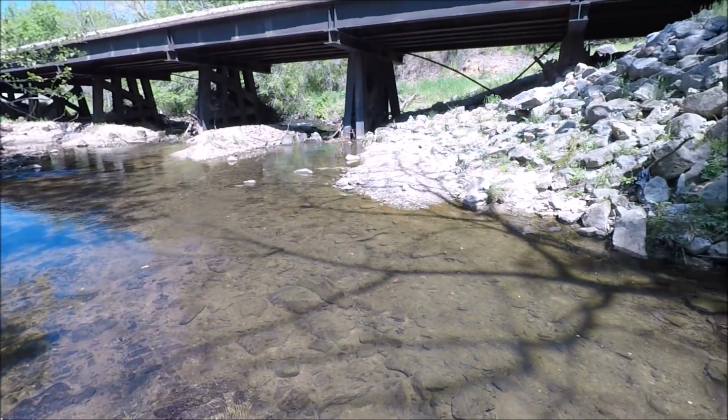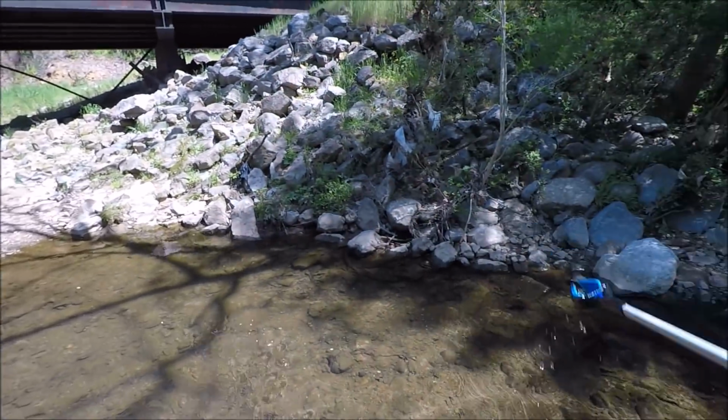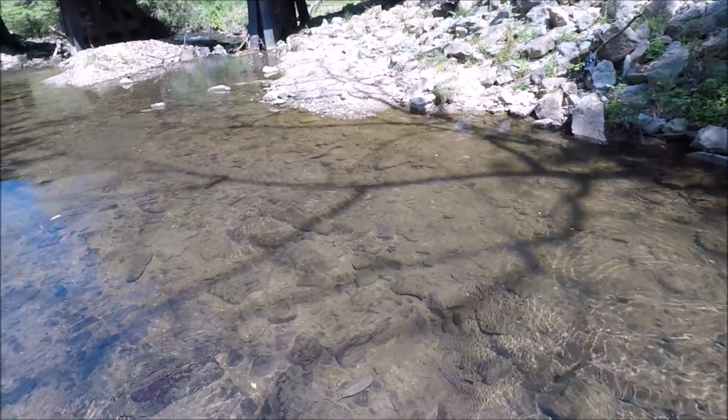Also, one day when I grow up, I'm going to put felt. Oh, there's all the gravel. I'm going to put felt on the bottom of these boots.